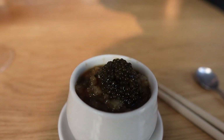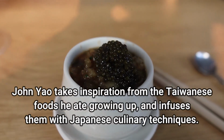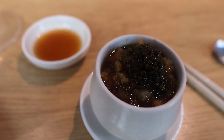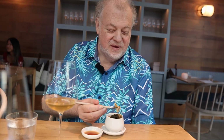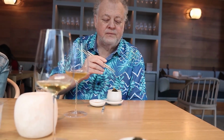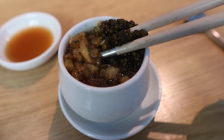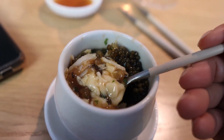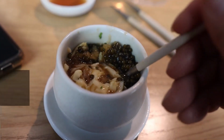Hey, what are we getting here? This is truffle. No, caviar. Caviar, sir. So this is a crab fat custard along with caviar, and then they have a homemade vinegar to go with it because apparently as it cools down, this loses its acidity. Really, really nice crab. And the caviar is good too. Bottom reminds me a little bit of the dim sum you get over at Din Tai Fung. You know, they have some egg custard dim sum.